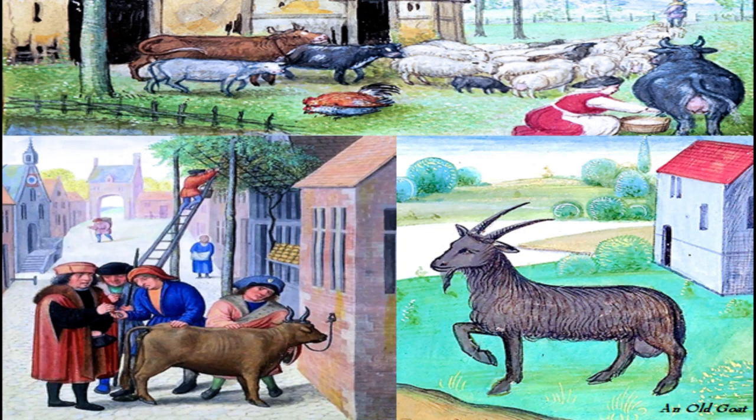A variety of domesticated animals were raised in medieval Europe to provide milk, meat, and manure, or to pull plows or carts. And these were primarily horses, cattle, sheep, and pigs, though goats, donkeys, and mules were important in southern Europe. And here's a bull about to be sold, and oh my, it's an old goat.